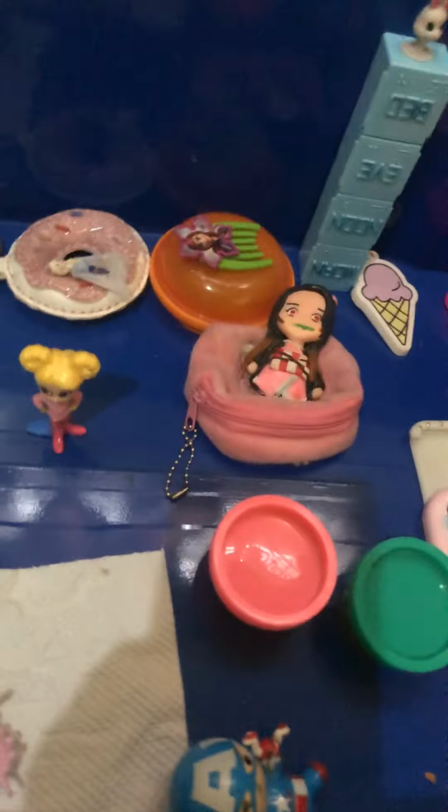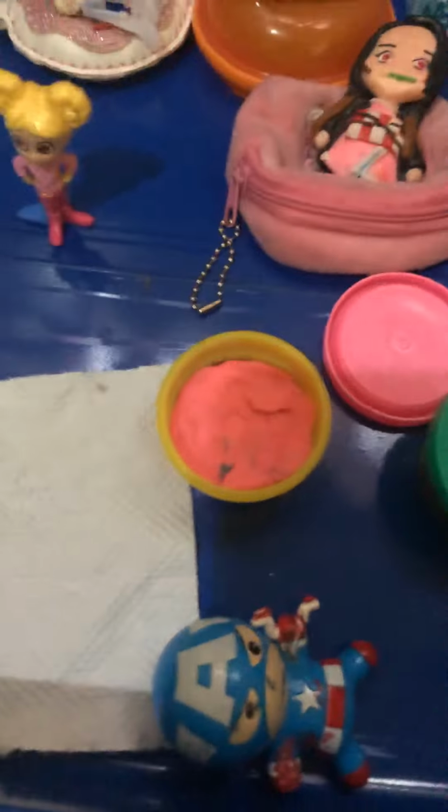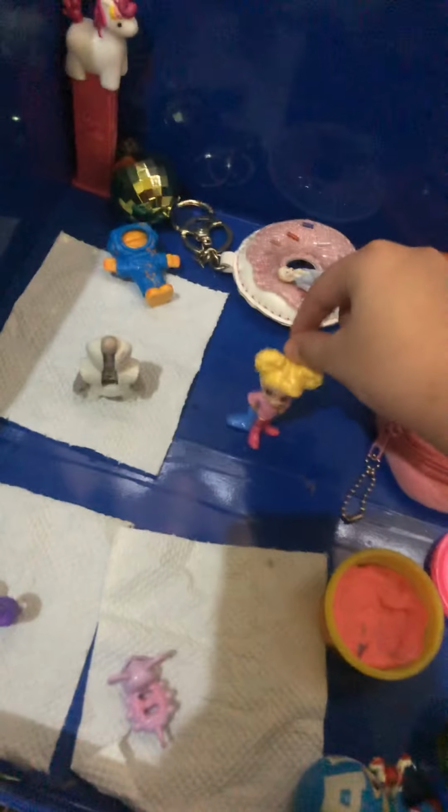Okay, let's open it. Okay, open the pink for you girls. OMG, green first. Don't worry. And here's the green Play-Doh. OMG, Leon, you're the best brother ever. Yeah, you're the best.